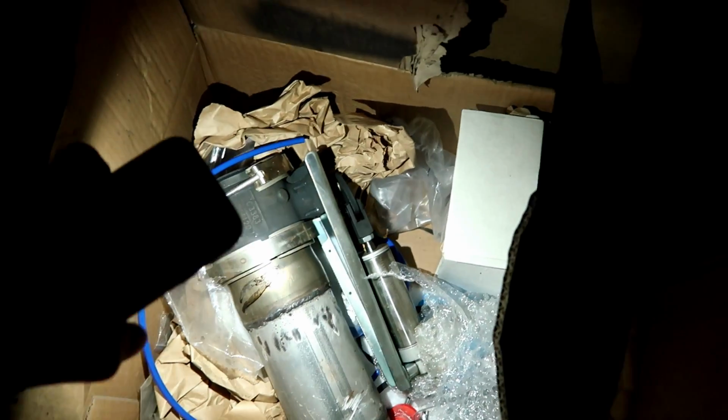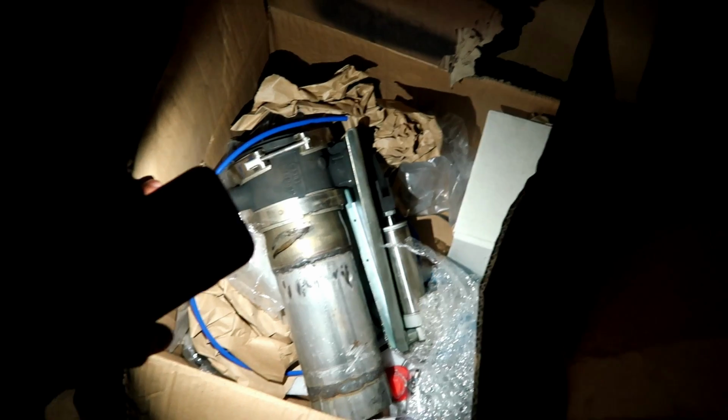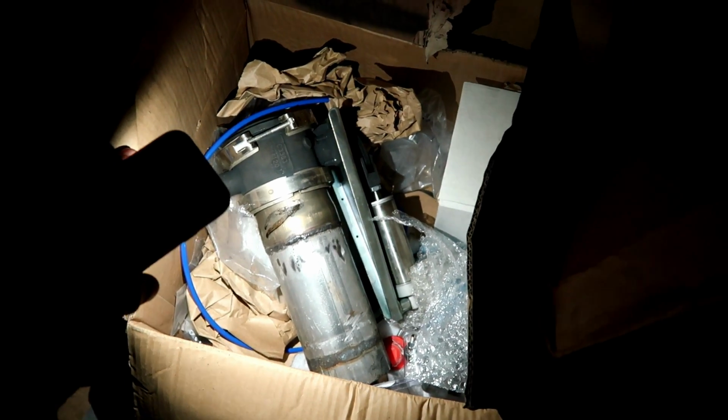Here's this thing. I don't know what I'm going to do with that. You guys can see it. I might put it on a different truck later on because I think I can makeshift it to fit. And in this box down there, I believe that is my stock VGT off the 08.